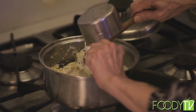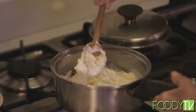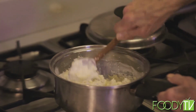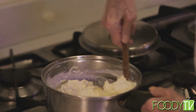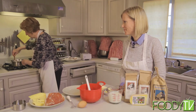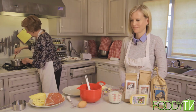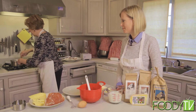All right, so now we're going to add the cream to our creamy cheese grits and mix it up and then let it cook a little bit so that the cheese and the cream get absorbed. That's a really simple recipe too. It is. The biggest part of the recipe is the slurry. And that goes for making polenta or grits.